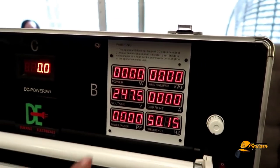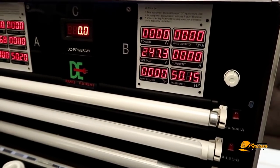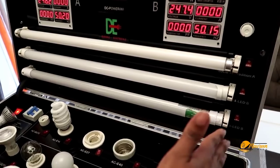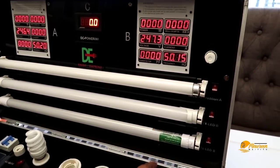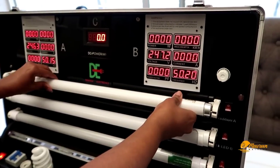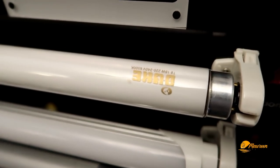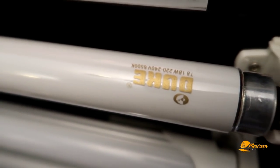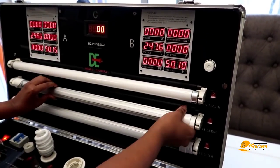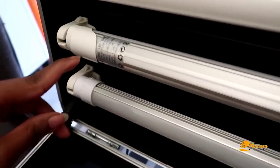So here we are going to start showing you how to measure. We start with the fluorescent. Most people knew the fluorescent bulbs, because the machine can only carry the 2 feet. We'll show you, this is the original. You can see it has 18 watts. The normal fluorescent. And then the LED bulb has, it's written 9 watts. If you can capture that.